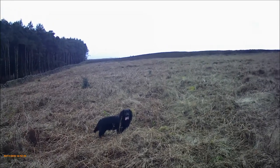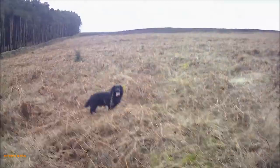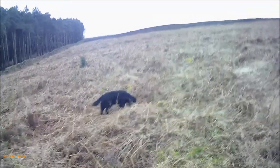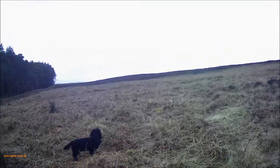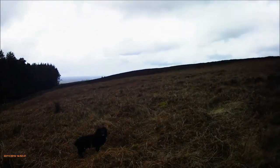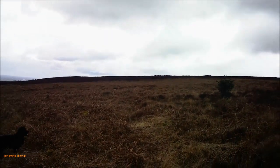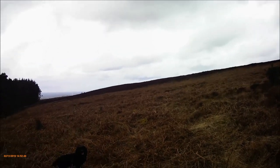Right, we're going to do a little bit of directional training with Boris. We've not done too much of this, but he should get the idea. So he's out in front of us. We've got three dummies. Hop, stay. One behind him. One to my left. One to my right. So you'll probably remember the very last dummy thrown.